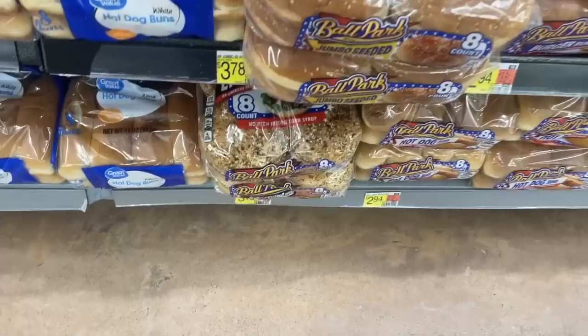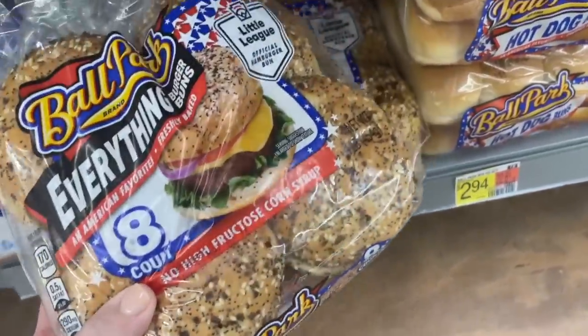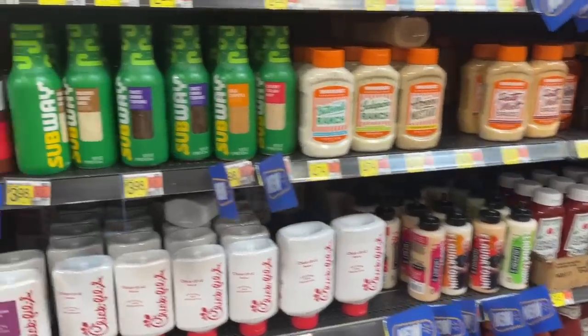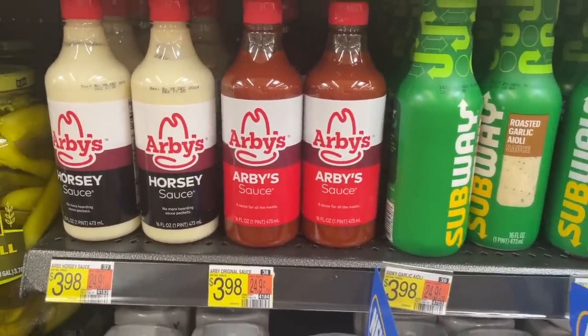I picked up some buns. I even went for the premium buns that are around $3 or so. They actually sell Arby's sauce in the store now in a jar where the barbecue sauces and things are. So I picked up some of that and a bag of chips. I've got some fruit here at home.